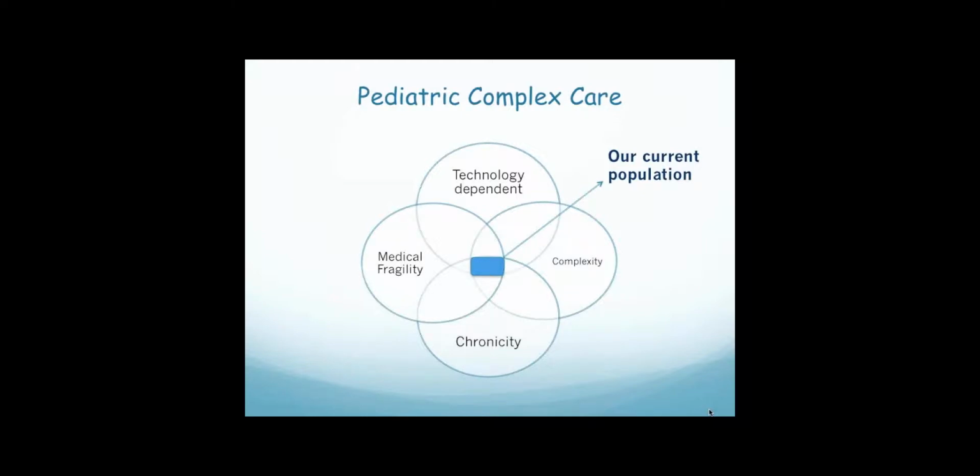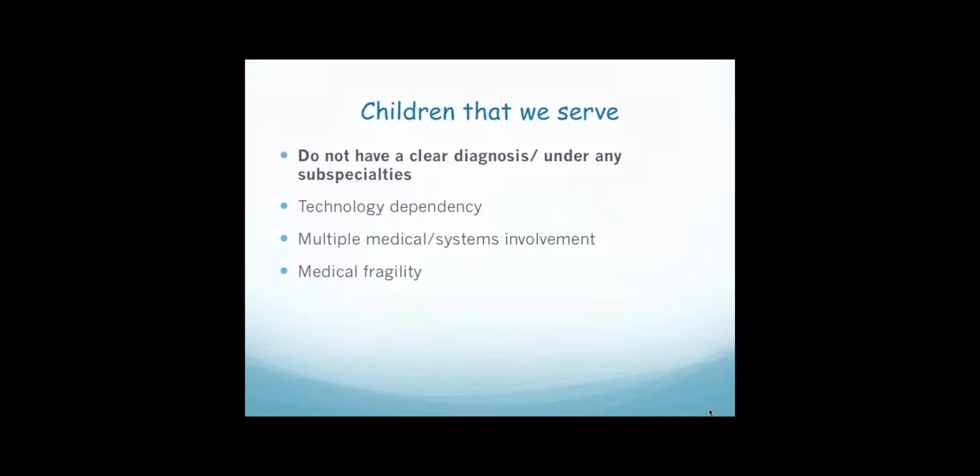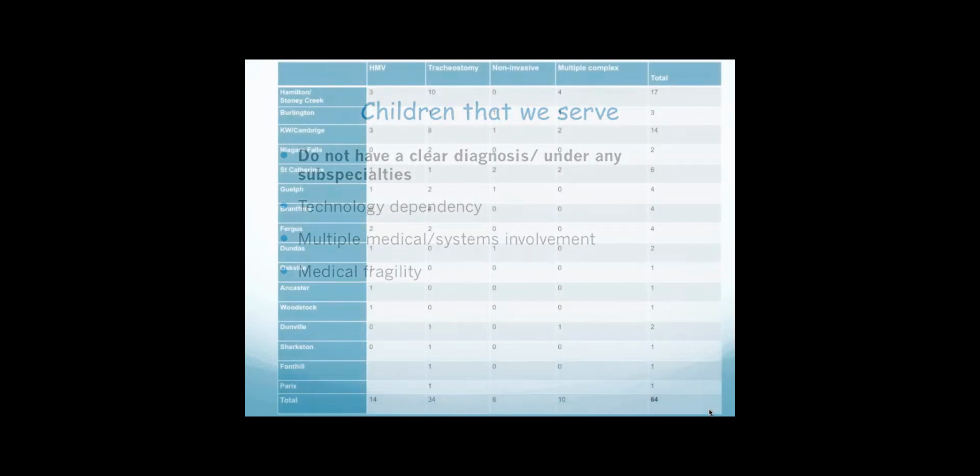So the population that we serve are really just a subset of technology-dependent kids, and most of our patients have tracheostomy or are home mechanically ventilated, and they're medically fragile, with chronic issues and complex medical concerns. The children that we serve do not have a clear diagnosis, and the majority of them are not under any subspecialty care, meaning that they are not clearly under endocrine or neurology. Most of these patients have pulmonology respiratory concerns as a more common part of the subgroup, just because we don't have a respirologist currently.